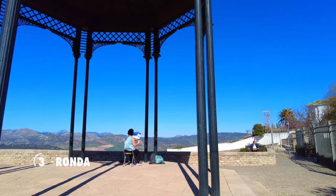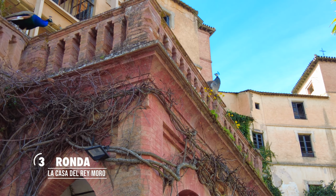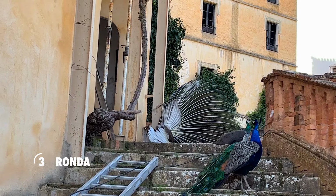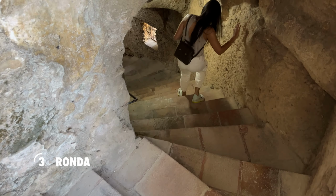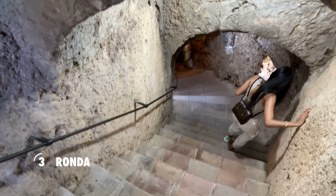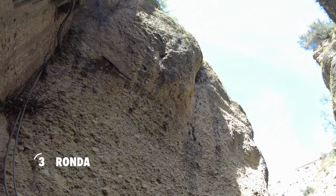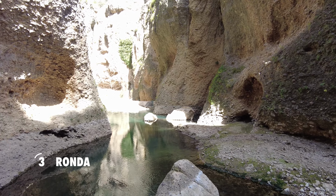Another place we visited was La Casa del Rey Moro, which is a water mine with a long history. We also saw some peacocks here, which is an exotic animal in Spain. It was brought in to add to the beautiful garden. So we took 230 steps to get down to the water mine, and this is where you get access to the river, and you also get views of the gorge, and you really appreciate the height of the Puente Nuevo bridge. And the ticket to get into La Casa del Rey Moro cost us around 15 euros per person.